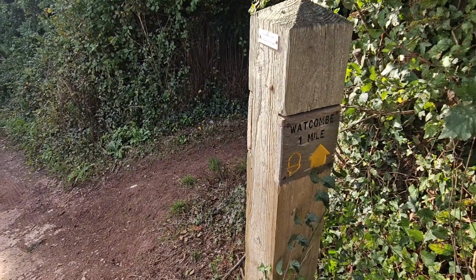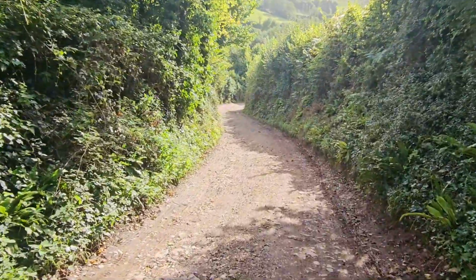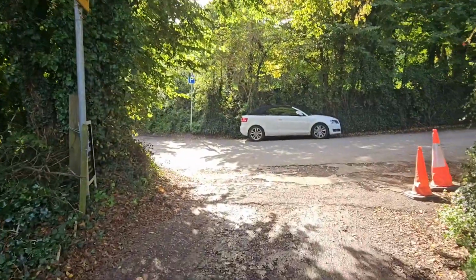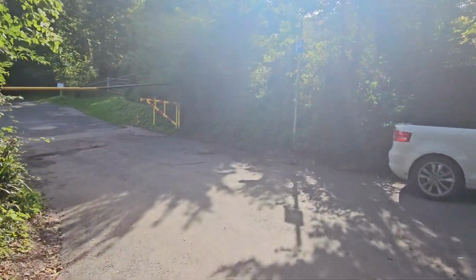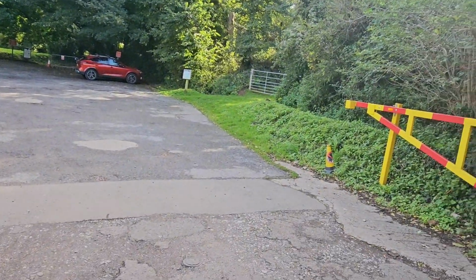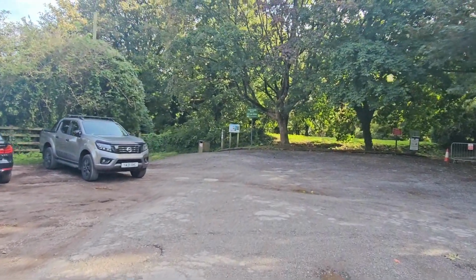And you've got a sign for Watcombe, 1 mile. And yeah, we'll just be going down and down, I suppose, until we get to the cove. And then presumably you go left here, and oh yes, I remember this car park, I believe. I think I parked in here when I last came to Maidencombe for just a day out. Yep, there we go, Maidencombe Beach, there's a sign.